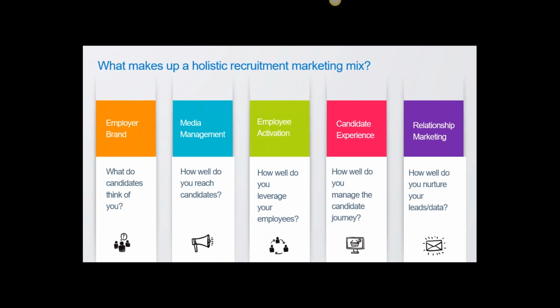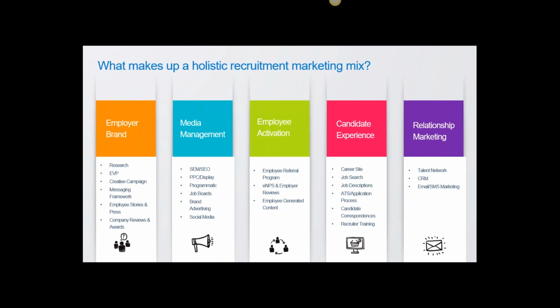From an employee activation standpoint, some companies do this well, and some companies have the opportunity to start doing this. Employees can be a very valuable recruiting tool. Candidate experience, how well is that journey managed? And then, one of them that I know is getting a little bit more hot, at least in the industry, when you look at everybody wanting to start adapting CRMs, it's really just how well are you nurturing your leads and data.